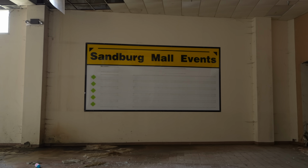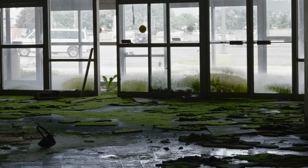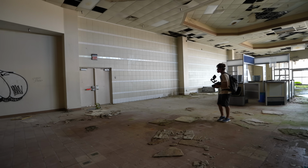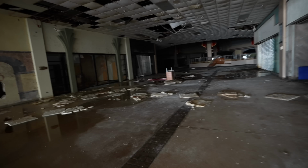This was one of the last extensions of the mall, built when Kmart opened in 1992. Now, it has become an unwelcome terrarium. On our way to capture it, we quickly realized that someone was doing work just outside these two doors. Not knowing what was going on, and out of fear that they might be covering doors, we decided it was time to go.